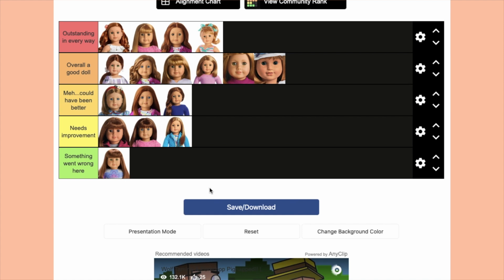I love the twist that she comes in, and her hair is super long, which means you can do lots of styles with it. She is a classic mold, but she has really pretty blue eyes and freckles. But the main reason she is in the middle is just because I've seen so many people have Sages in bad condition. I'm sure if you really tried, you could take care of her hair and make it look good, but I've just seen so many Sages with dry hair, split ends, in bad condition.